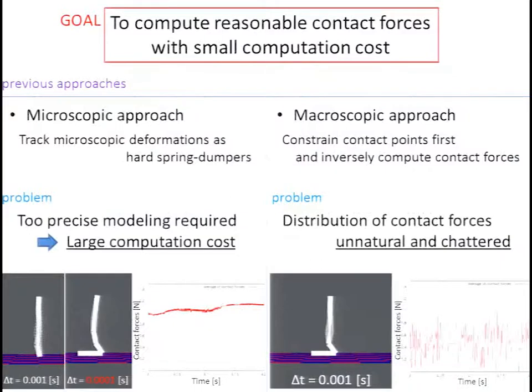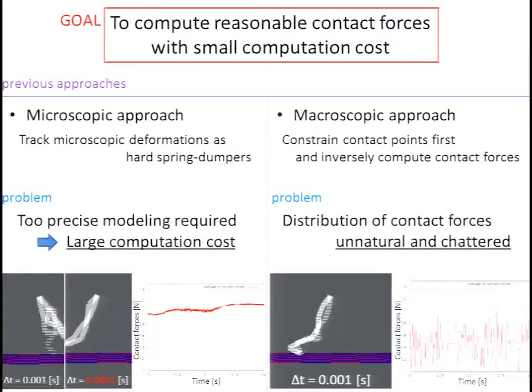The conventional methods are classified into microscopic approaches and macroscopic approaches. The microscopic approaches track microscopic deformations in detail, which require too precise modeling. So the computation cost is usually large. In contrast, macroscopic approaches constrain contact points first, and then inversely compute contact forces. The cost is small, but contact forces often chatter, and the distribution of them tends to be unnatural.